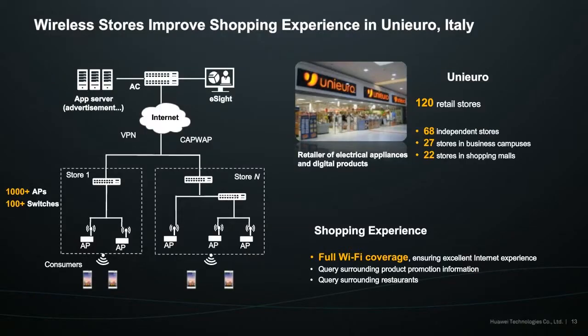So the next part is a detailed example of Uni-Euro. They have over 120 retail stores, not a big one, but they deployed our CloudCampus solution. Not only are our access points managed by the cloud, basically all the campus networking, including the router and the switch, is managed by the cloud. So when they go into the store, they don't have to send a very highly skilled IT engineer to the store.